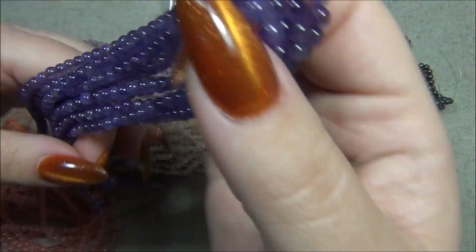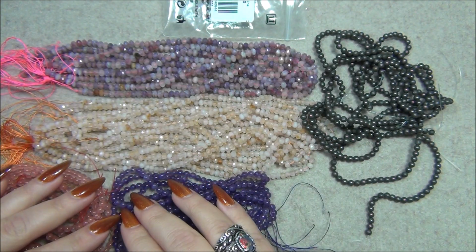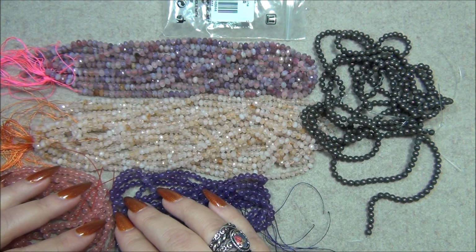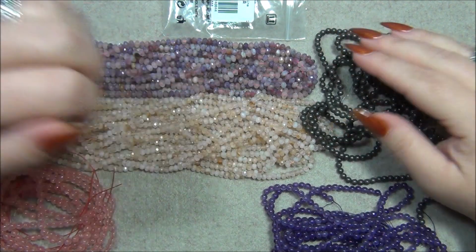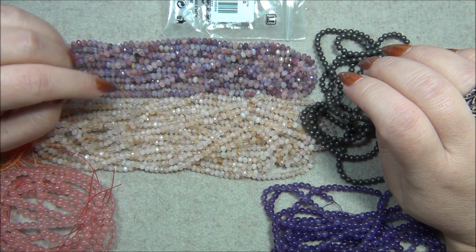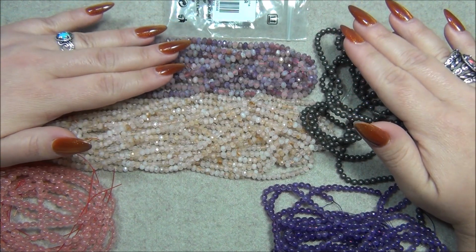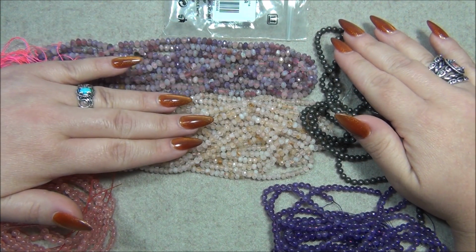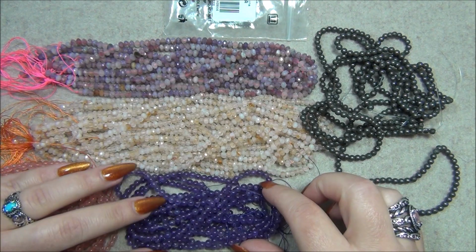So, again, I want to make a mala with these 2 mixed together. I love these 2 together. I might make 3 different ones. So this might be by itself, or I might mix it with these, or these 2. And I definitely want these 2 together. So I'll see what I could do.